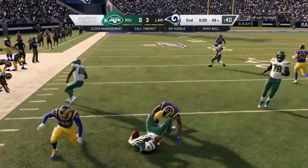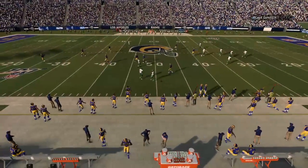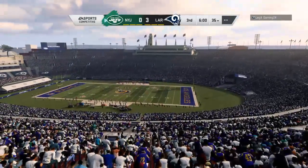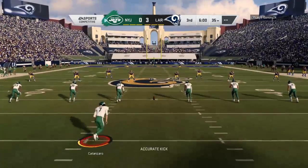And getting this just shy of midfield, they'll spot it at the 49. First half in the books. You're watching the NFL on EA Sports. A field goal separates these two teams as we come back for this second half.